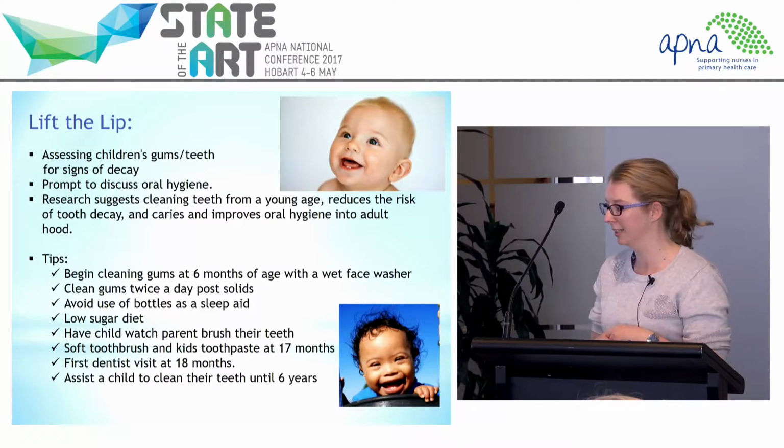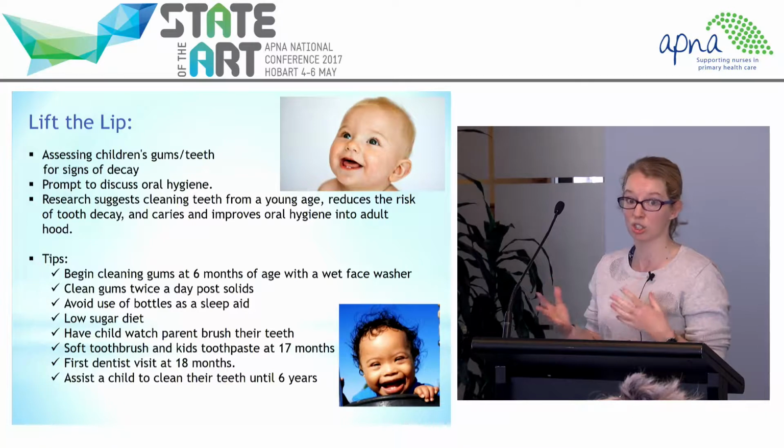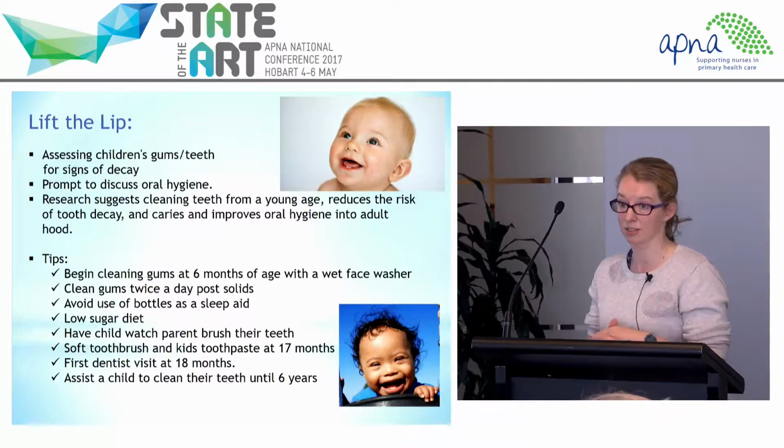healthy diet basically. Have the child watch parents brush their teeth, so they want to do it too, it just encourages them to do it. Soft toothbrush, that's all you need. You don't need any medium or hard. Even adults just need soft toothbrushes.